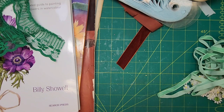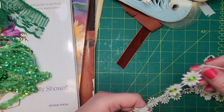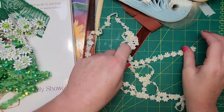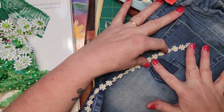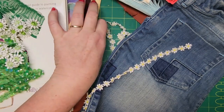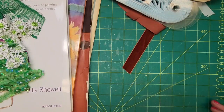Then this is some more velvet ribbon, sort of a pale green. This daisy trim, it's not doing it for me. But I think this is the smallest daisy trim I have in my hot little hands. And I thought, you know what? That is going to be so cute combined with denim. So maybe I have come up with a more expanded plan than I originally thought. So adding this little daisy trim to the blue denim cover.